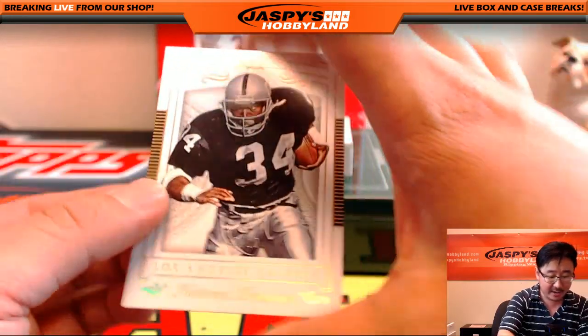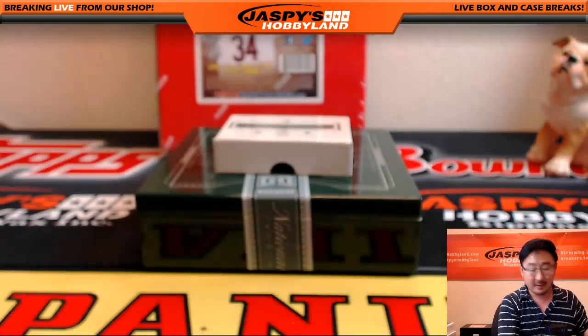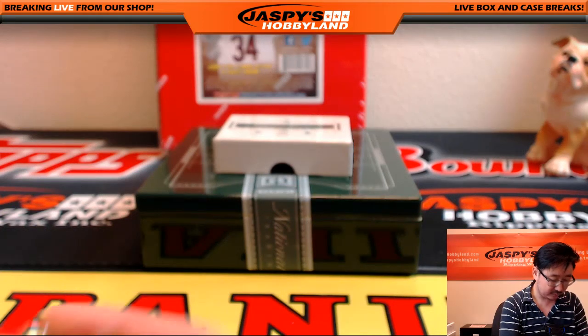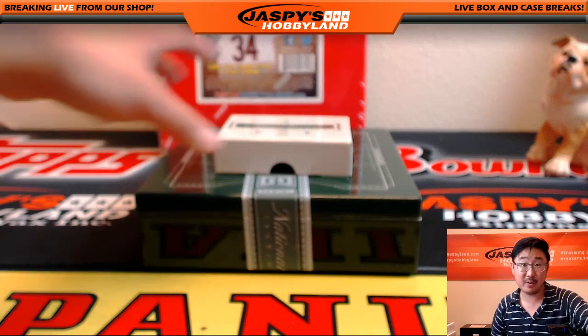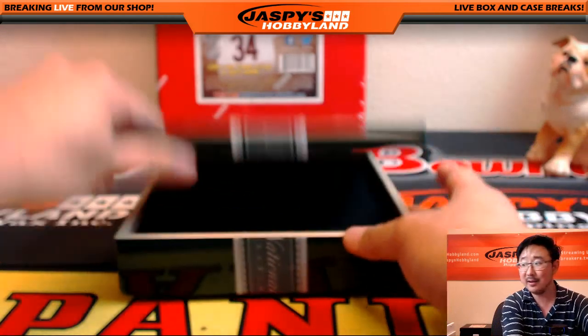And at the bottom right here is a base card. 7 out of 10, Bo Jackson. But nice Jameis Winston there, Bill. That'll go to Moody. Nice, 7 out of 10, Bo Jackson. He knows. Bill, we're back on track, man. Back on track.